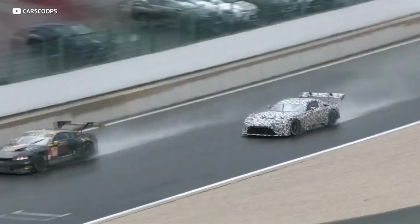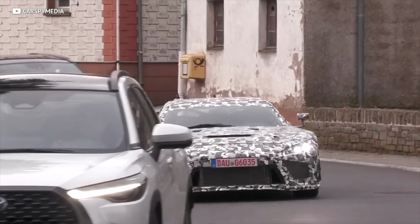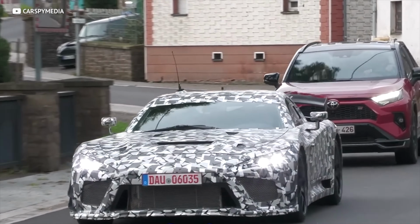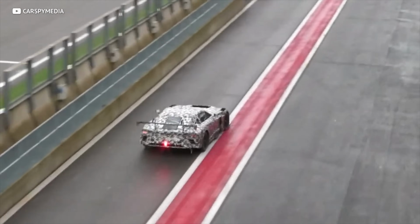Lexus has been spotted out testing it hard, from Nürburgring hot laps to fine-tuning its road-going manners on country roads, and we're not just talking about a concept here. This is happening. Under the hood, the LFR won't be bringing back the LFA's V10 scream. I know, it makes me sad too, but it's not going soft either.